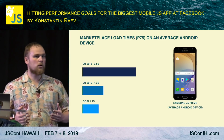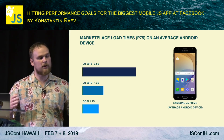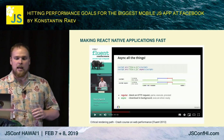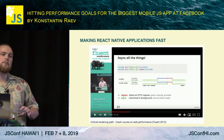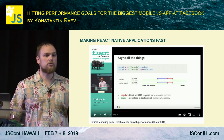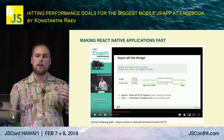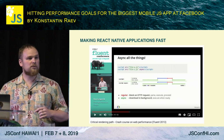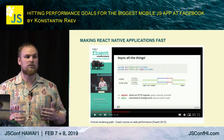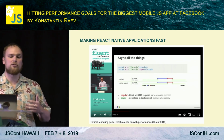And I tried to focus on things that you people working on React and React Native could actually bring home and reuse. And even though many people hold JavaScript as a liability of React Native, I think it's on the contrary. We have many years of experience optimizing websites. And if you haven't seen this talk from Ilya Grigorik from 6 years ago, pretty much everything applies to optimizing React Native.